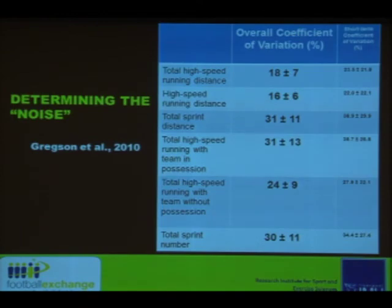But just look at the coefficients of variation of some of these parameters that coaches will routinely use to determine a player's performance. 30% for the total sprint number. It goes up a little bit if you use it over the short term. 31% for total high-speed running when the team are in possession. 30% for total sprint distance. So it's perfectly possible that there's a whole range of coaches out there who are looking at increases in sprint number, talking about them as being significant as a consequence of an intervention or something like that, when actually it's just within the noise of the system.